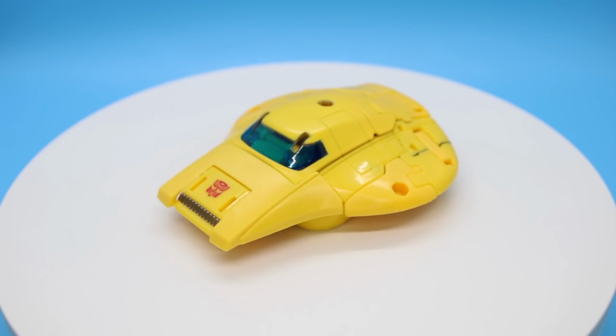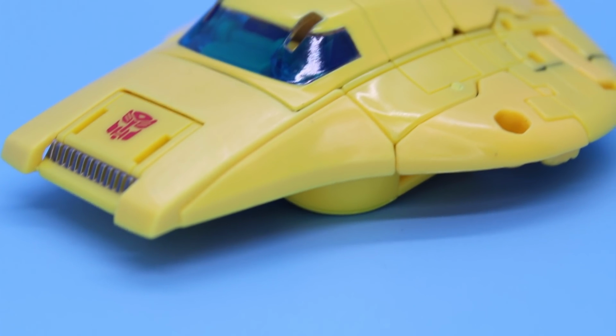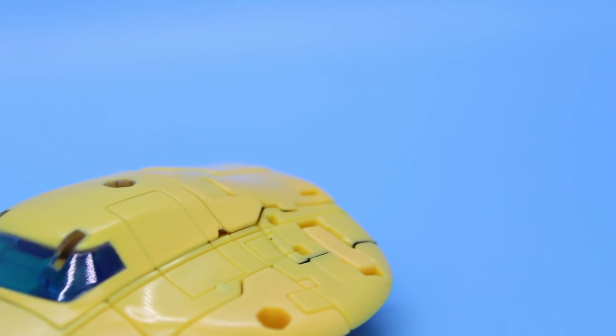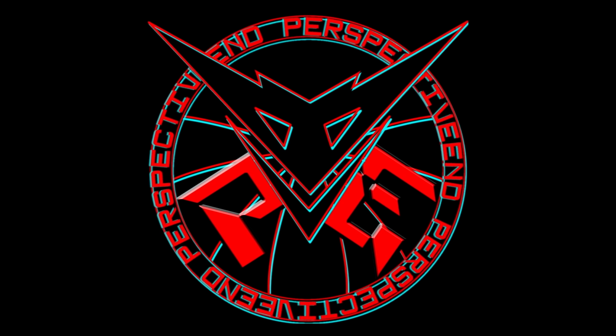Lastly, we have the Buzzworthy Origin Space Bumblebee. The first thing you will probably notice is that I got the sides to sit flush. A lot of people told me the problem was I had the head turned around in transformation. And at first I thought they were wrong because changing it didn't really help, but then I just shoved on the figure really hard and it went into place. So thanks for the tip, guys.